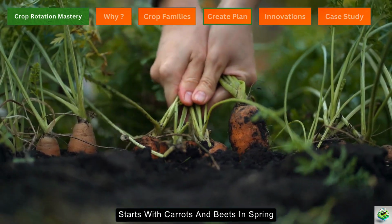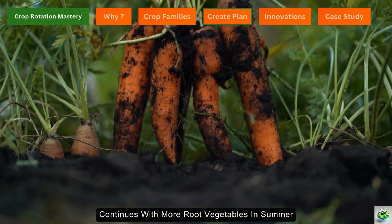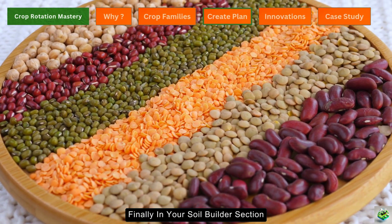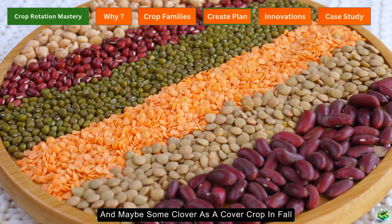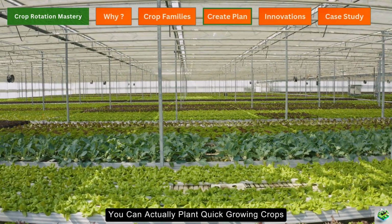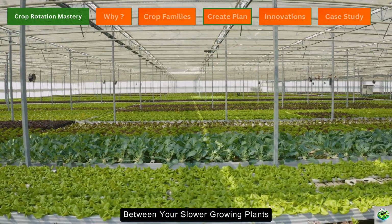The root section starts with carrots and beets in spring, continues with more root vegetables in summer, and finishes with quick-growing radishes and turnips in fall. Finally, in your soil builder section, you'll have peas in spring, beans in summer, and maybe some clover as a cover crop in fall. Here's a really cool trick that many gardeners miss. You can actually plant quick-growing crops like radishes and lettuce between your slower-growing plants.